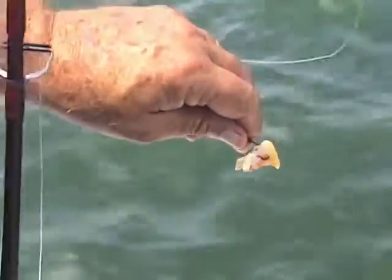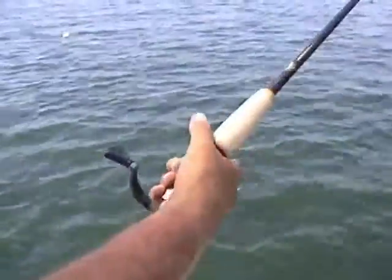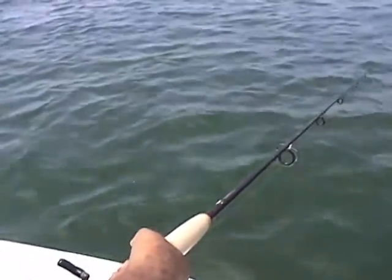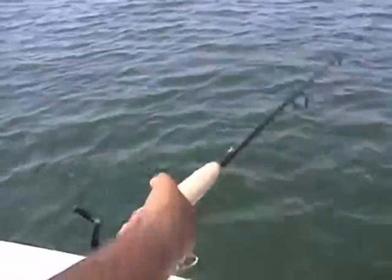Now, we got to bury the point. These are leader shy. So we may have to go to fluorocarbon leaders like Warren Ford uses, and has professed that those are the greatest things in the world. But actually, really the greatest thing in the world is to set the darn rod in the rod holder and let it do the work.